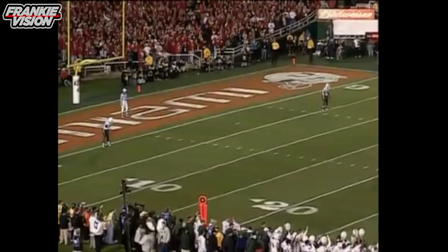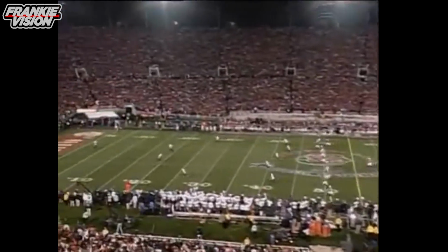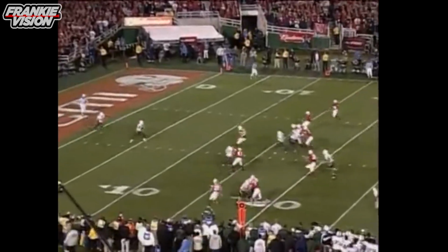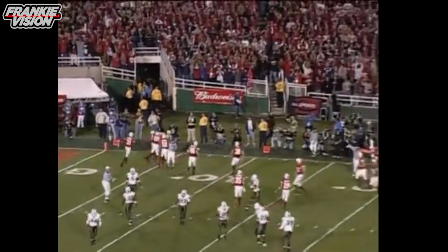Brown will kick it off. Andre Johnson and Frank Gore are waiting for it. Johnson is number 5. Gore is number 32 for Miami. The game is on. 2 yards deep in the end zone, Johnson looking for the outside. Taken down at the 6-yard line.